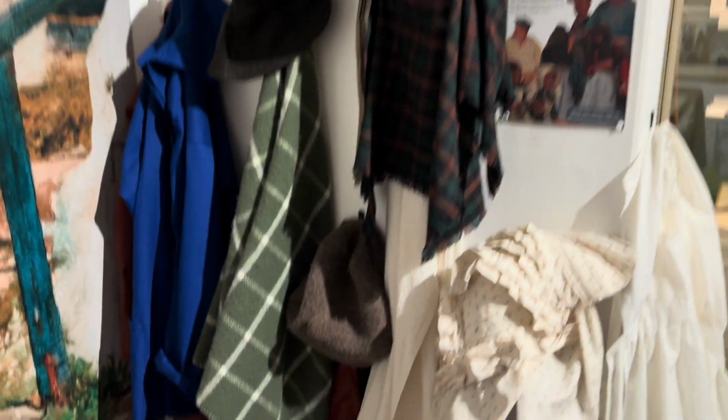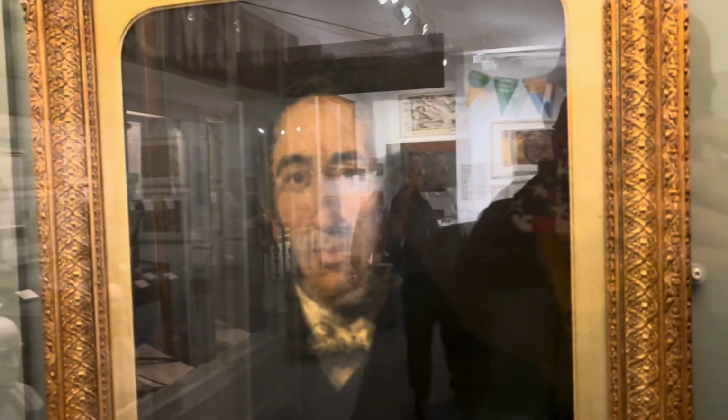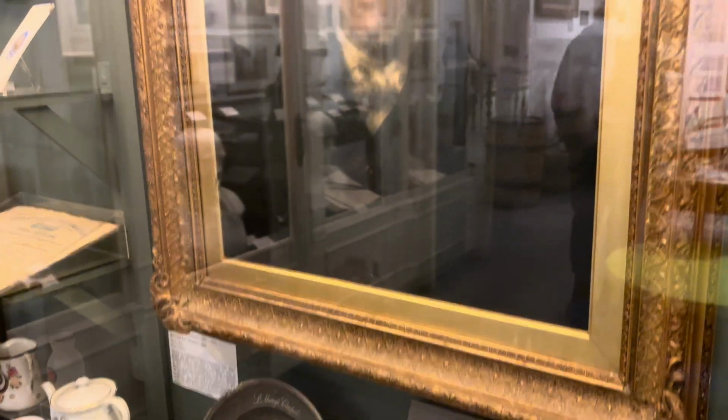Oh yes, there's like a dress-up section here. Oh, this has to be done. What do you think? Think that suits me? I can like get in this frame. Again, quite glared because of the glass. I'm trying to find a better angle.